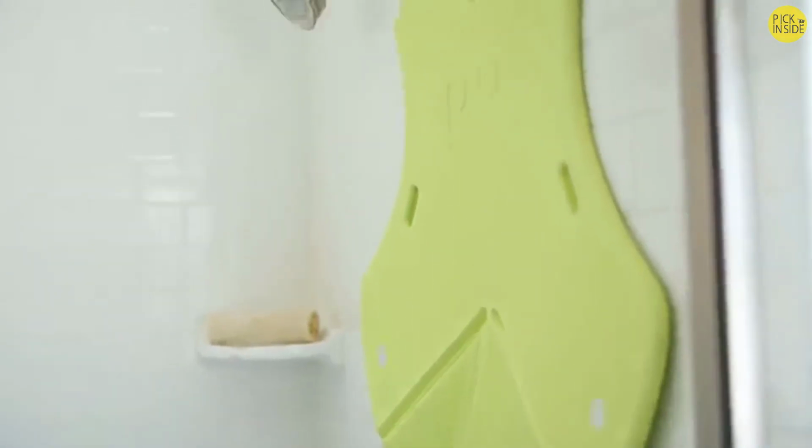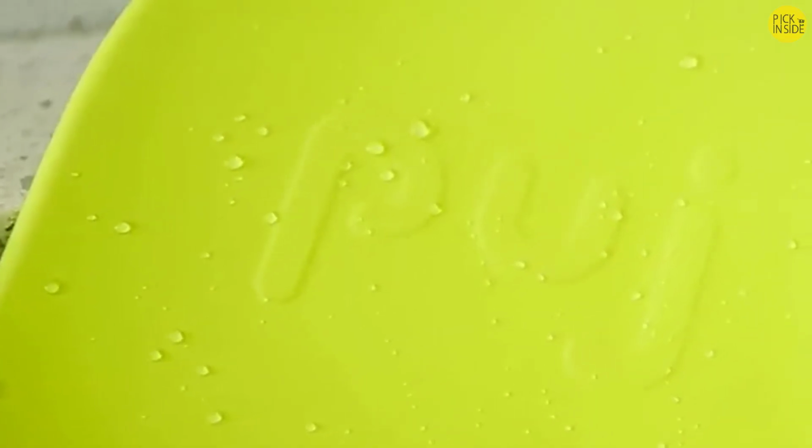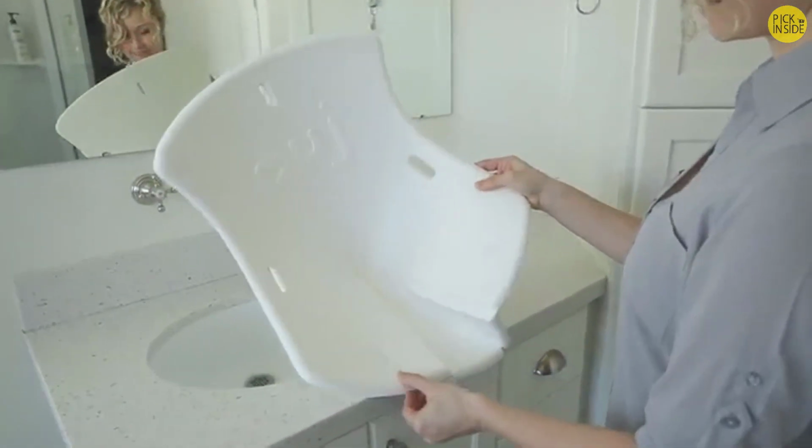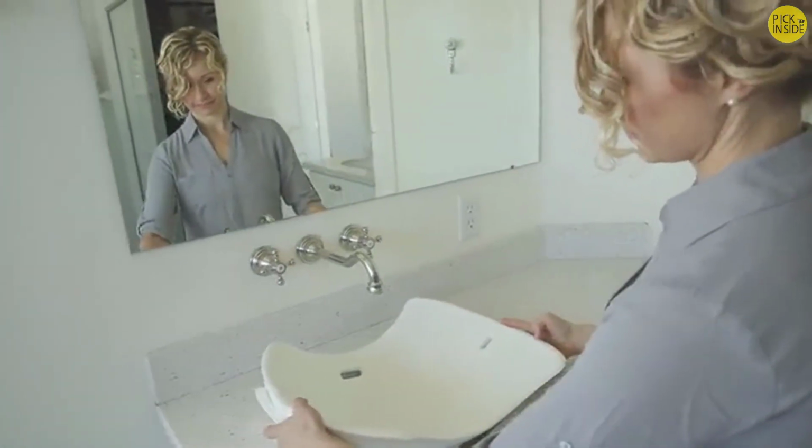It's non-slip. It hangs in stores flat. It doesn't even absorb water. It folds easily. It fits into your bathroom sink. It's comforting to my baby. They feel safe and secure.